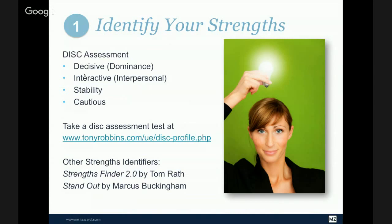So a high interactive person or a high interpersonal person with low D and low C, they may be best suited to certain activities that are very interpersonal in nature. So that could be door knocking, making phone calls, calling your sphere of influence, just doing networking parties, networking events, going to lunch every day with different clients. That's a high interactive person. I'm very low in I, so for me, that would not be a natural fit as far as a process that I would use to build my business.